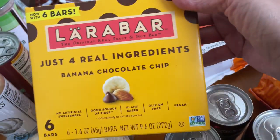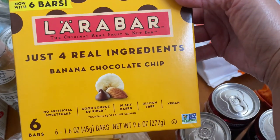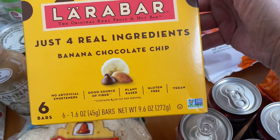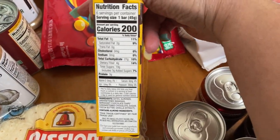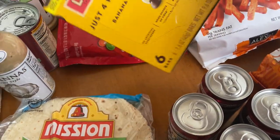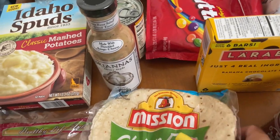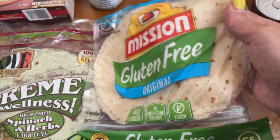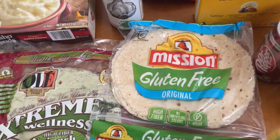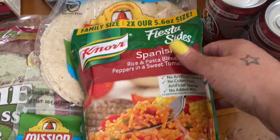Now, I picked up this box here for myself, these Lara bars. These are kind of like protein bars. This is the banana chocolate chip. I can't really see that, but it says 200 calories, but I wanted to try that. Sounds interesting. And then we picked up some Mission tortillas. I got one in the gluten-free original. And I know there's more than one pack of these, but this is the Spanish rice. Everybody in the household loves to eat that.